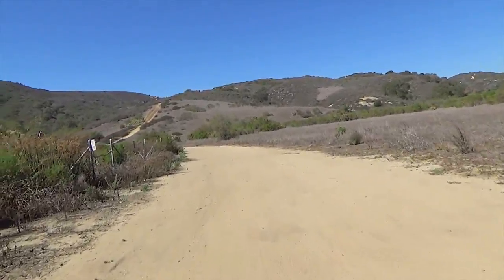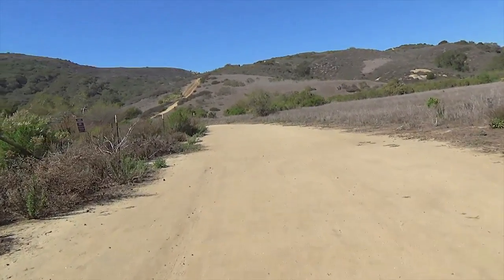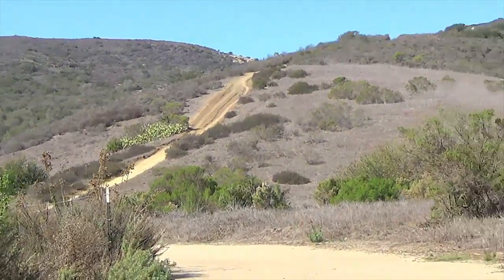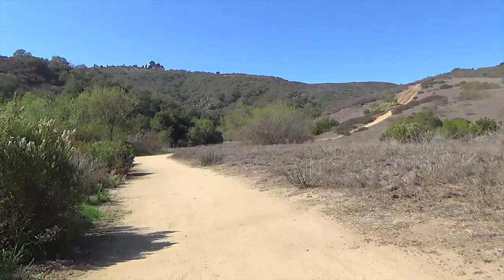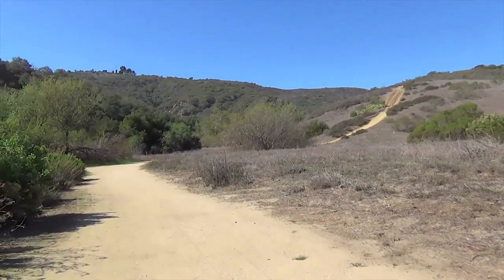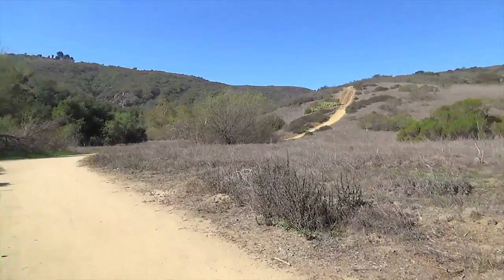Alright. I think this is the final trail to the Dripping Cave. And I see that hill in front of me, and I'm really hoping I don't have to go up that. I don't know how there's going to be a cave dripping with water on top of that hill, but who knows, maybe it's on the other side.